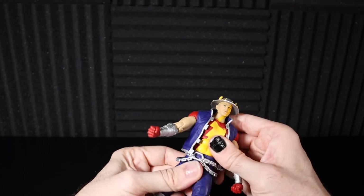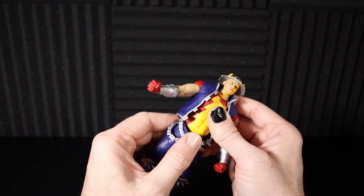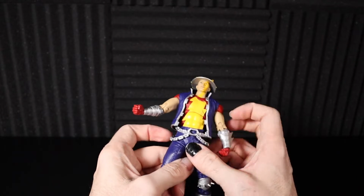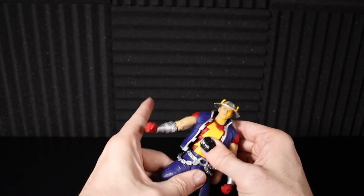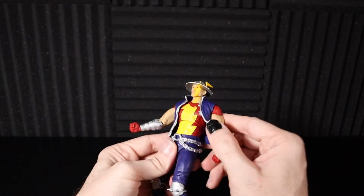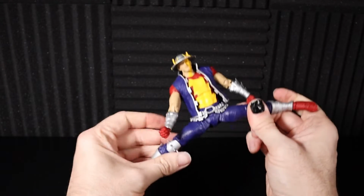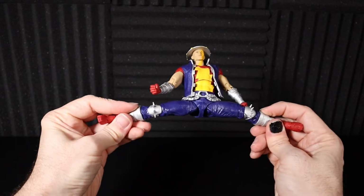Waist, definitely have waist movement. And the yellow travels all the way down to the bottom. So excellent paint work on this, I will say, because it goes below this belt line, and good rotation on it too, right? Even though it could be another concerning point for potential paint wear or rub. There we go. The Jay Garrick Flash split, very well done.